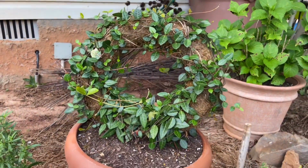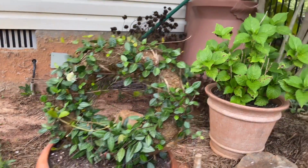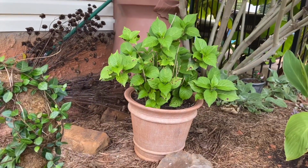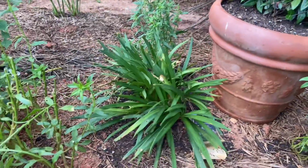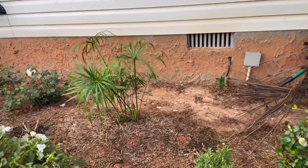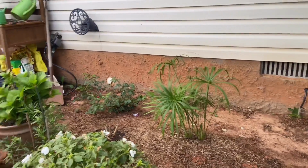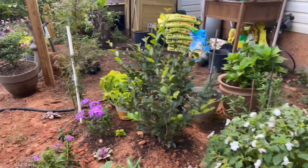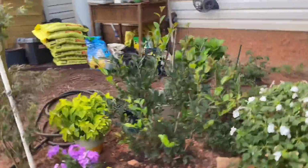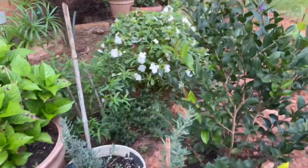I made a video of this, and this is now the look of this topiary. It's beginning to cover that wreath there. Then I have some little lily of the Nile. I have some other plants there at the back. I have some lemony colored callas.